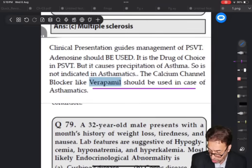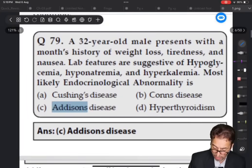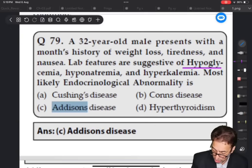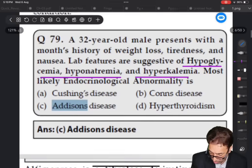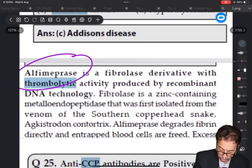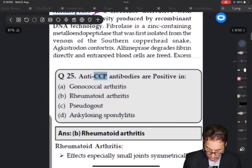So second question, verapamil. Verapamil should be used in patients with irregular heartbeat, and not in asthmatics. It's a calcium channel blocker, as I mentioned to you. So that's important. Addison's disease, I have given as question number 79 in my Platinum Q Bank. I have mentioned all the features which were asked in the examination: hypoglycemia, hyponatremia, hyperkalemia. So that's important. Now, thrombolytic therapy, and you have to remember this drug, which might be asked in future, alfimeprase, a thrombolytic agent which is given in acute cerebrovascular accidents.